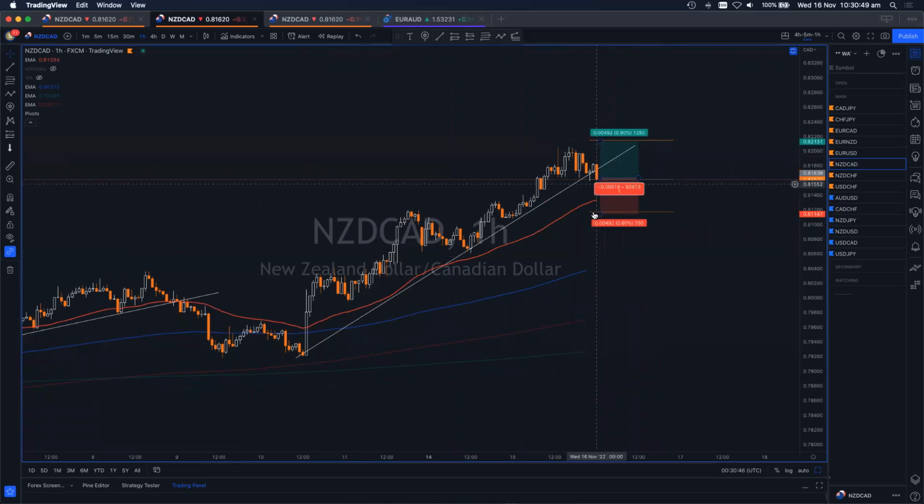So the news has pushed us down below, though the news event happened less than a minute ago, so it could easily just spike back up again. So it's looking good for a pip snatcher. But the pivot entry has already happened in the wee hours of this morning on very low volume. So that probably doesn't count.